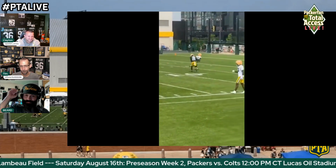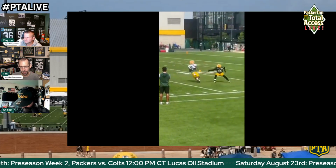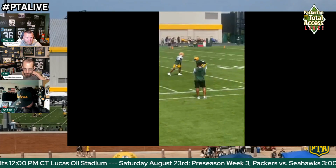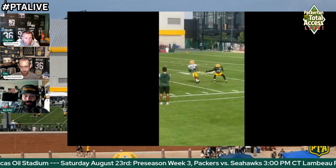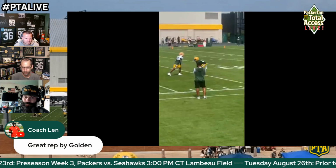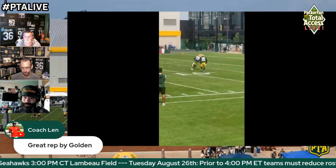Gone. Wow. I mean, that's like 5 yards of separation instantly, right? Bye, I'm gone. Look at that. Look at all that space. And that's not full press, right? You see Key is trying to reroute him outside. Yep. So you can tell he's kind of playing with some outside technique there. But look at Golden, he's so smooth.